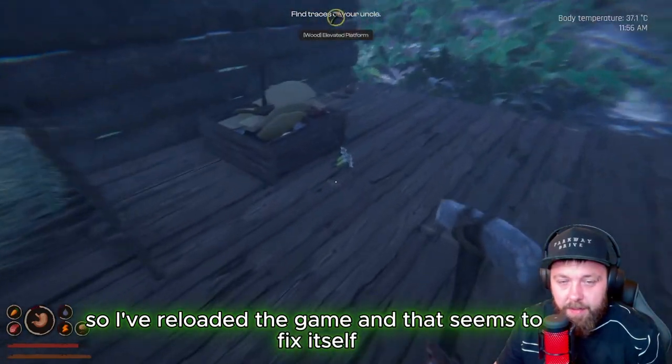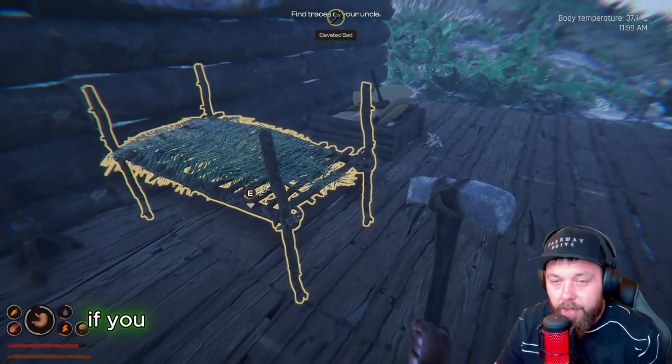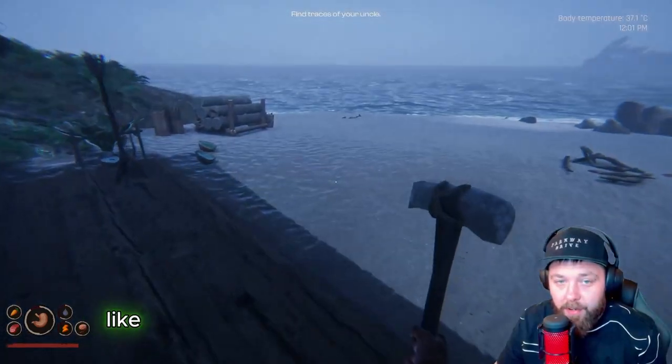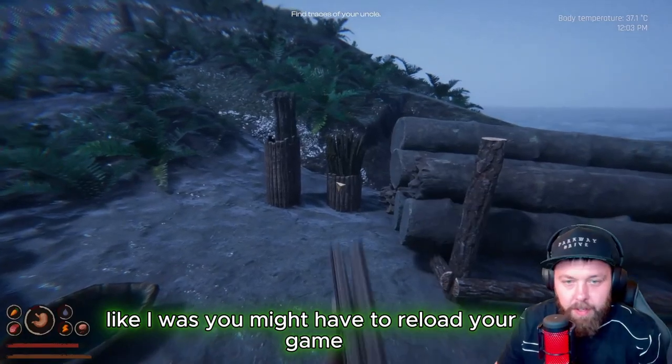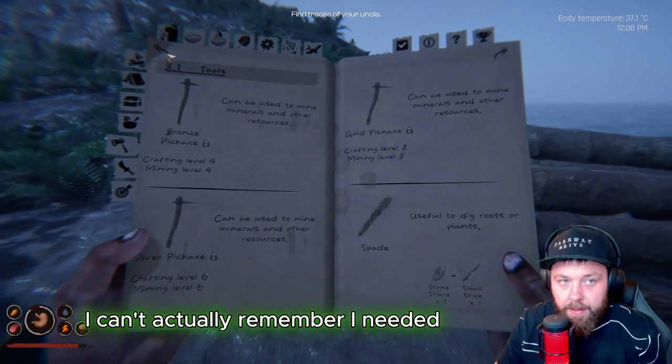That seems to fix it. So if that ever happens to you, just save and reload your game. Or if you weren't lucky enough to be beside your bed like I was, you might just have to reload your game. So let's have a look. What did I say I needed? I can't actually remember. I needed one small stick.